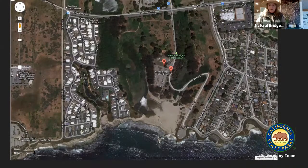And Natural Bridges being right next to the ocean, this is a butterfly view. You can see how it's much more appealing to be in the park than in town. However, in the fall, they're all over town drinking nectar from people's flowers in their gardens. Yet the trees in the grove in the middle of the park are very, very important, and that's where they spend the winter. And the ringing trees all around the park on the ocean side help to block the winds because monarchs don't like the wind.